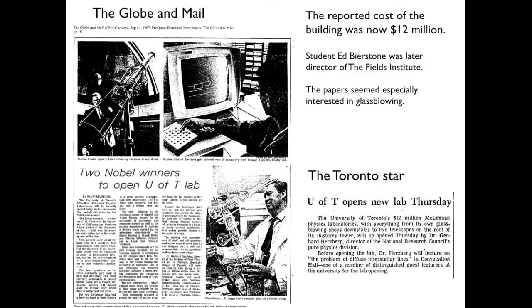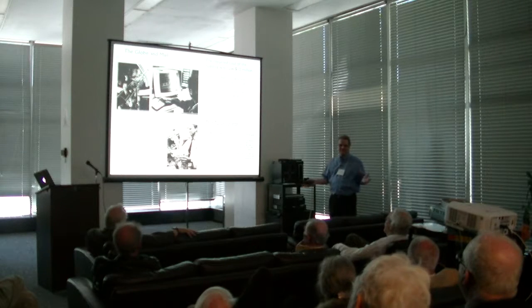The other thing I noticed, this shows someone looking at the telescope, and this shows graduate student Ed Beerstone looking at a very primitive CRT display of a computer, and it says student Ed Beerstone, looking at a graphic display unit. Well, Ed Beerstone was later the director of the Fields Institute. It's got to be the same guy.